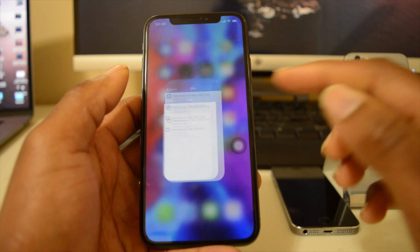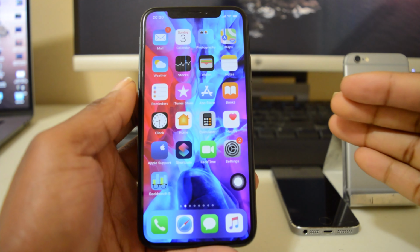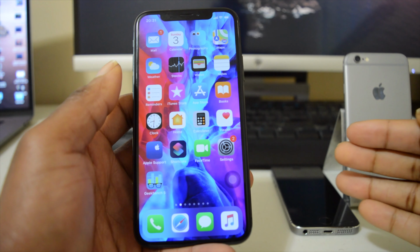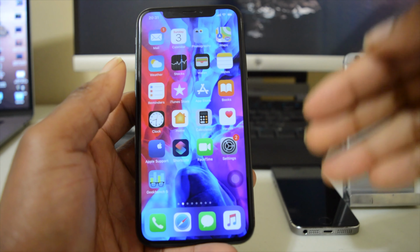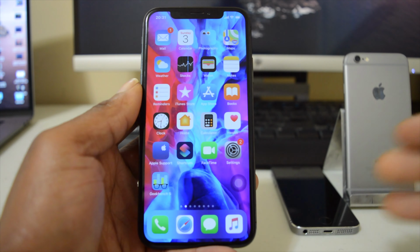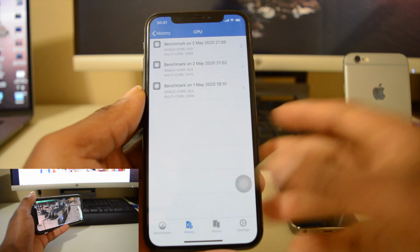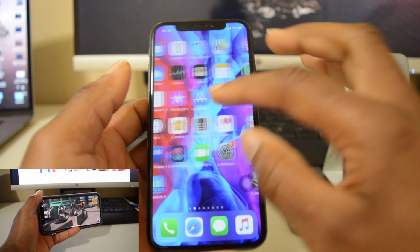This is good and just goes to mean that performance is slightly better from the previous version on the iPhone X, and this is also the same on the newer iPhones, as the 11 Pro Max users have also been reporting better scores. However, when it comes to Antutu, I do have Antutu here.